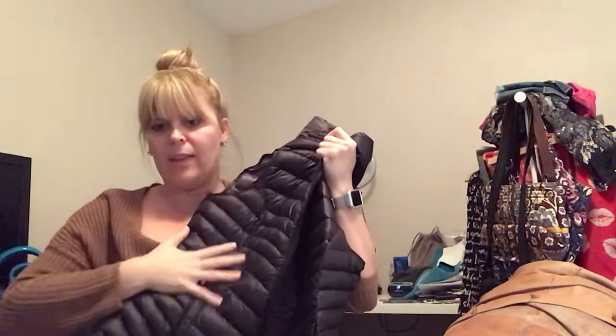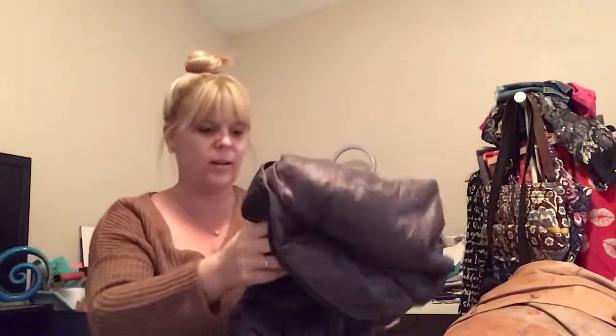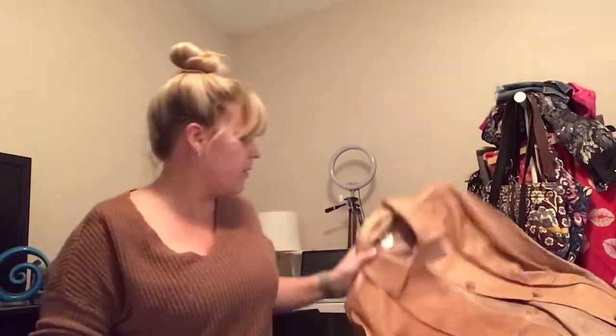But it's really that soft, thin down. You can put it on and it's not going to be too puffy, but it'll still keep you warm. And this one is also a size small. And if you're looking for a brand, Bernardo. Down by Bernardo, size small. And it does have the puffer stitching to it. And this was a fun little gem.